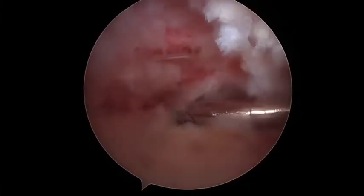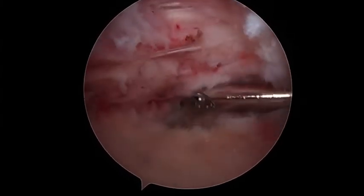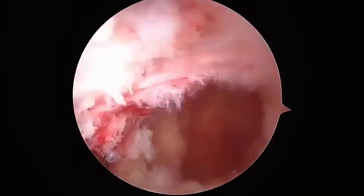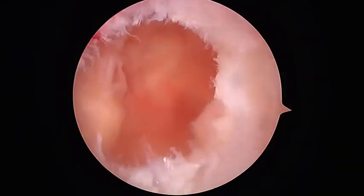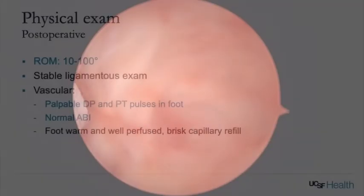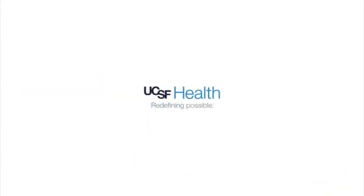After the cyst is decompressed, a shaver is used from the posterior medial portal and driven into the cyst to debride the cyst wall. Finally, the 70-degree arthroscope is introduced through the posterior medial portal and driven into the cyst to ensure complete decompression. Postoperatively, the patient had improved knee range of motion as well as an improved vascular exam, with palpable pulses and a normal ABI.